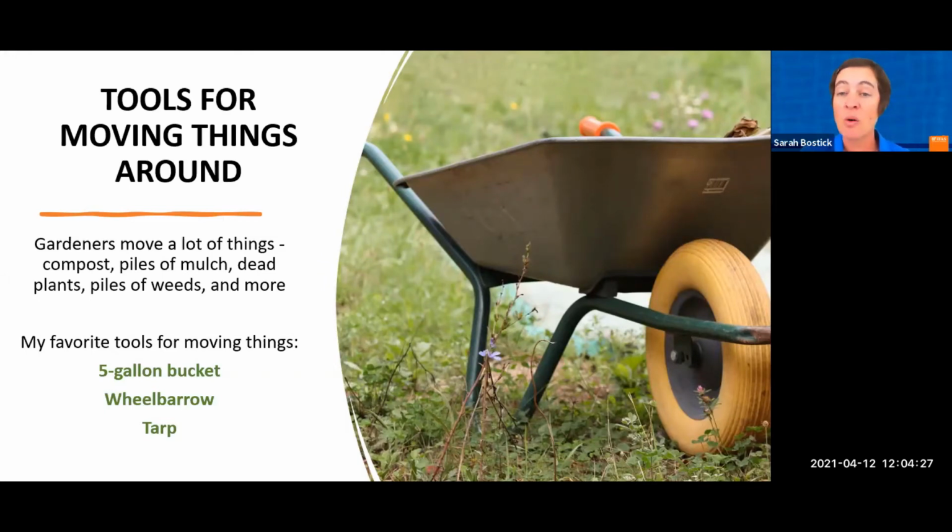A good wheelbarrow or a garden cart is incredibly helpful for moving things around. And then also a tarp. Tarps are so helpful for moving things like piles of weeds, mulch, compost, things like that around. And then you can just fold it all up and put it in a shed when you're done with it.